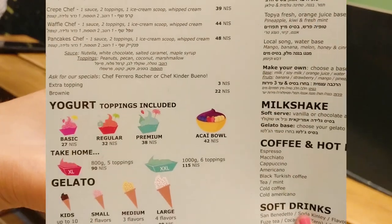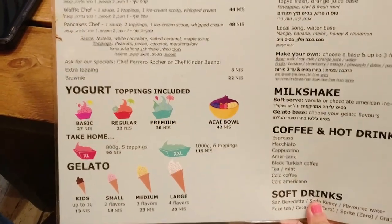We have a menu here. Here you can also see the acai bowl, which I know is vegan. I feel so happy about this yogurt. It was so tasty. Look, it's still a smile for me.